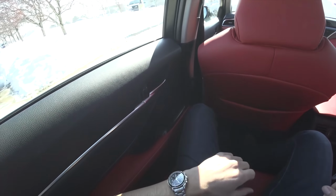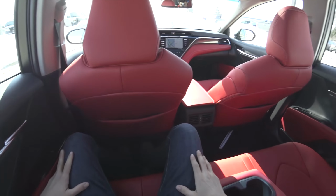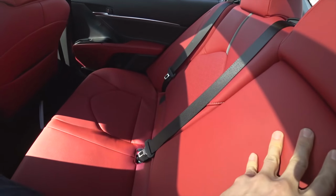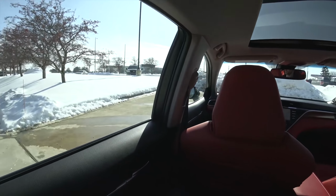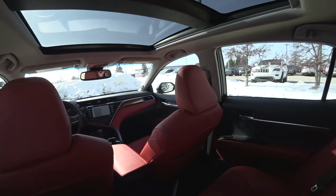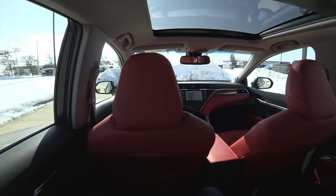Nice armrest. The door armrest and the center armrest kind of fall at the same height. You can feel like you're in an armchair. Got a couple of cup holders there. It's very comfortable back here. Really spacious, nice low door lines, and you have a lot of visibility. It doesn't feel cramped, and of course this sunroof looks really good as well.